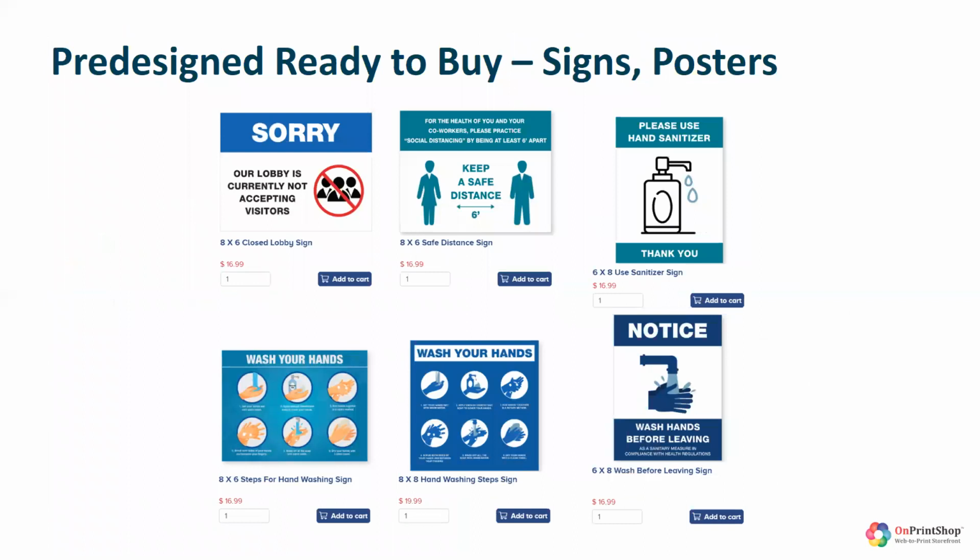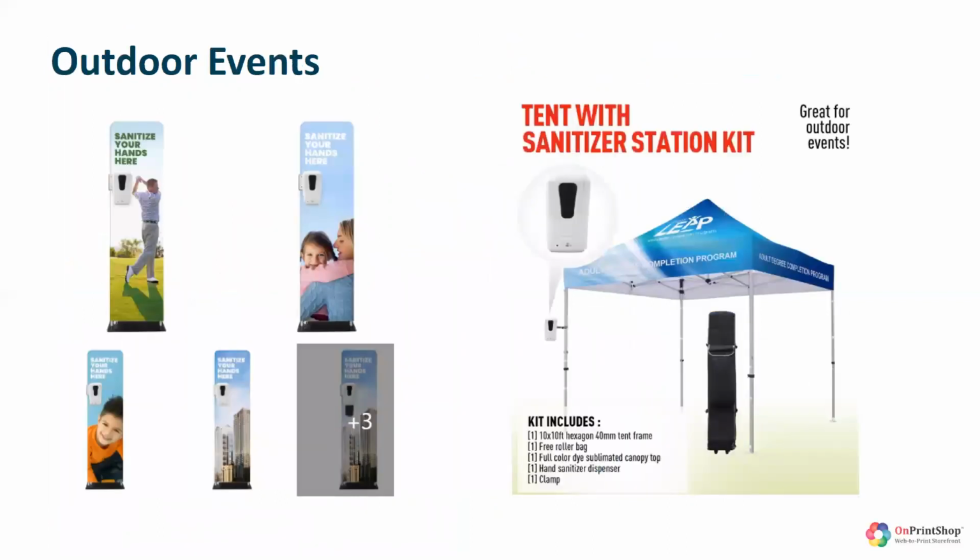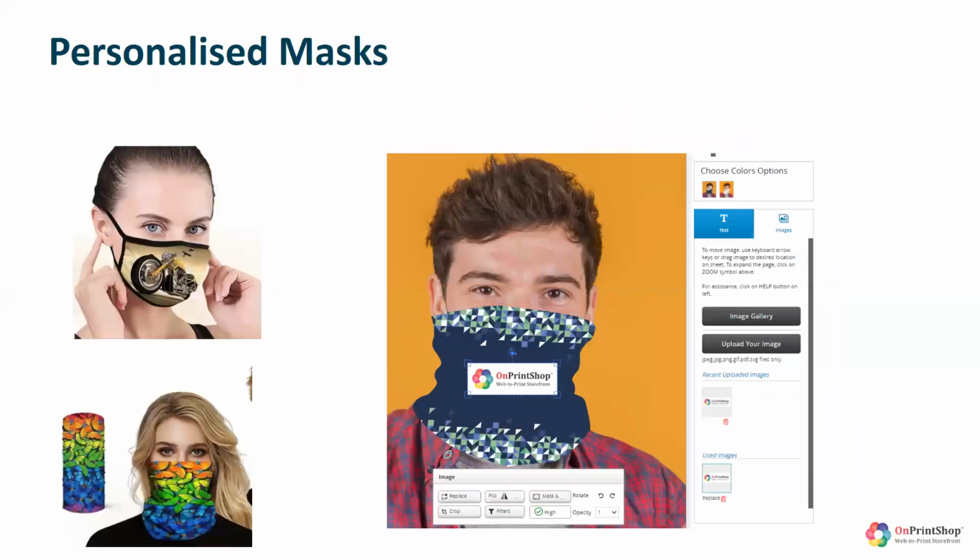Even products like safety signs, stickers, floor decals, posters, and vinyl banners, they created a wide range so people can pick up and order online. And even some of the trade show specialized printers created innovative booths with sanitizers, dispensers, and standee banners to help organize outdoor events. And many clients offered personalized products such as masks, where one can personalize it online with their images and logo using an online designer studio.